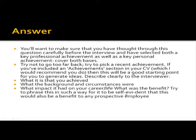Try to phrase this in such a way that it is self-evident that this would also be a benefit to any prospective employer. So why are the interviewers asking you to list your achievements? They want to find out that you are claiming to have some strengths, some qualities. Can you demonstrate these through concrete evidence? By showing what achievements you have, they are going to place you. They are going to say, okay, this person is capable of doing this. This is what he achieved. And they also want to see how good you are at assessing your own strengths, what you consider to be your achievements, and whether you are able to use what you have done in the past in your future roles.